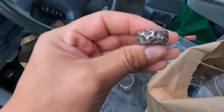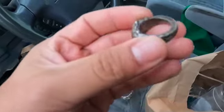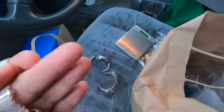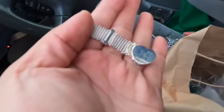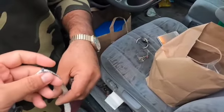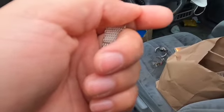Nice chunk of silver. You can really hit someone with this. Super heavy. Everyone's kind of right behind me trying to see what I'm looking at, but I get first dibs. That was silver, but I don't know if it's real. I found one that looks just like it, that said Tiffany too, at a thrift store. It was silver, but it wasn't Tiffany. No, but this is silver.